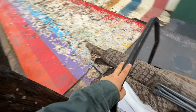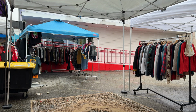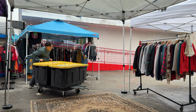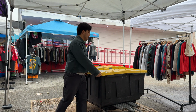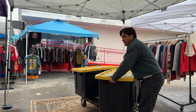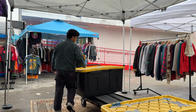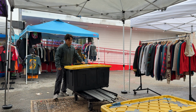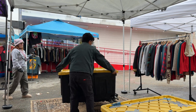And now for the fun part of the market, loading and setting up the booth. Here I am bringing in my loads of clothes. Shout out to this dolly I actually got off of Facebook Marketplace. It is heavy, but it gets the job done. I put all my clothes into these giant, I think they're 80-gallon totes, just because it's really easy for me to throw them in the back of the truck. They do have cracks in them. I do have to buy new ones, but without the cracks, they're kind of waterproof.